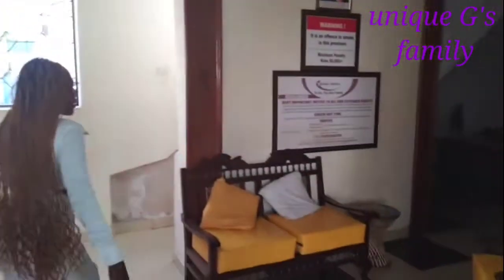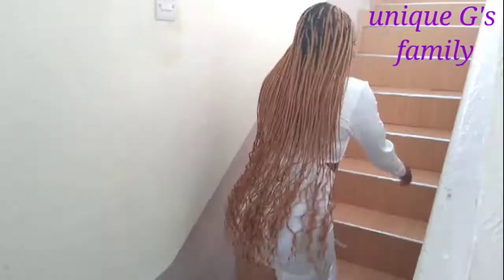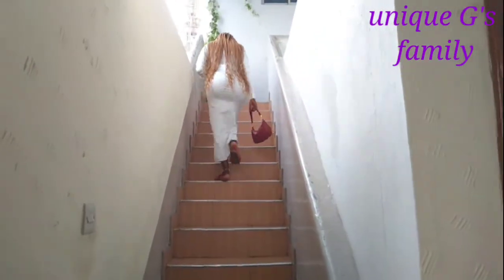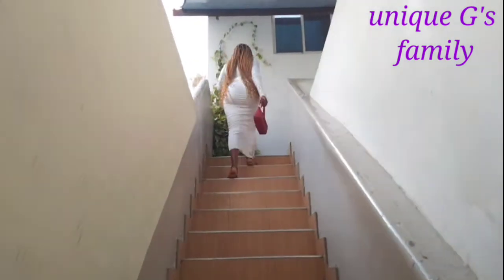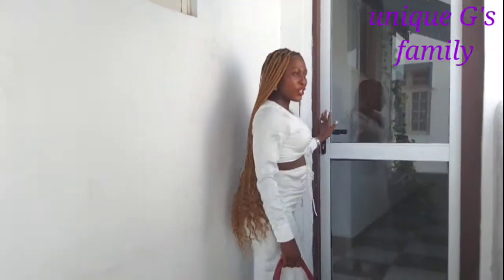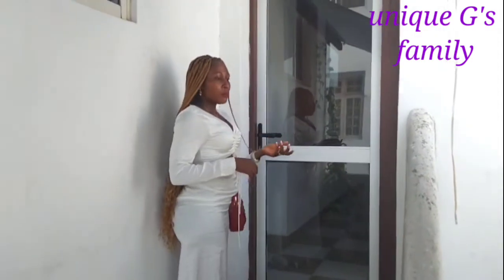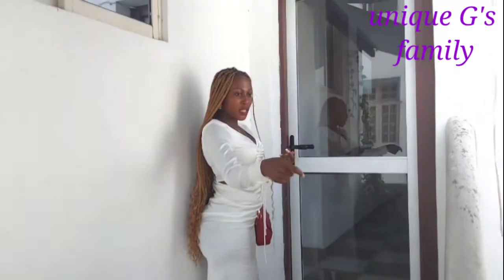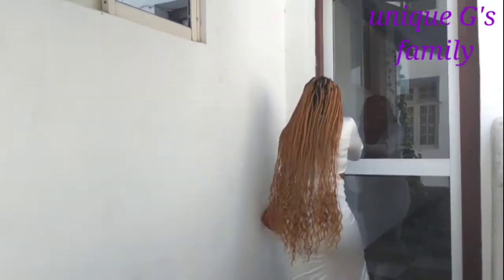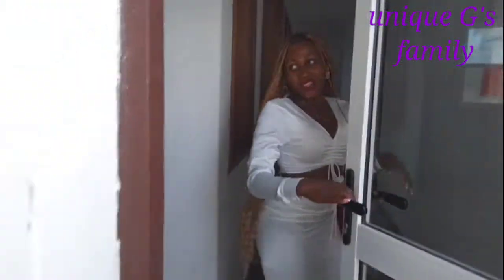So, come with me. Let's go upstairs. The main access to our room, especially. There is another door downstairs. When we use the reception, you saw that corner there. There are other rooms downstairs, but for us, we want to go upstairs. There you go. But this is the new corridor.